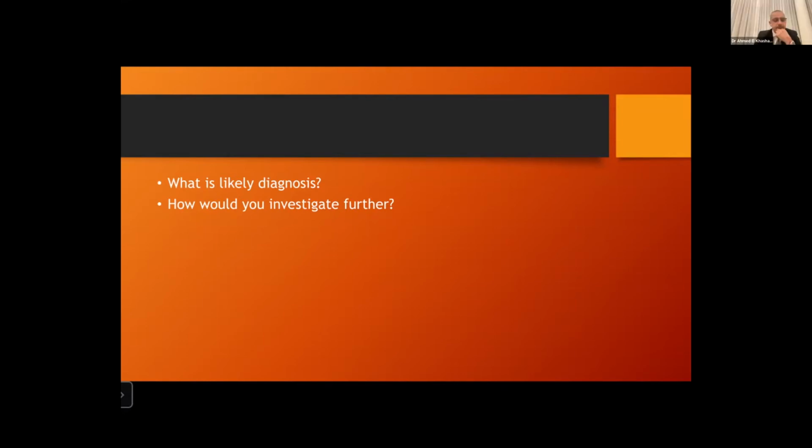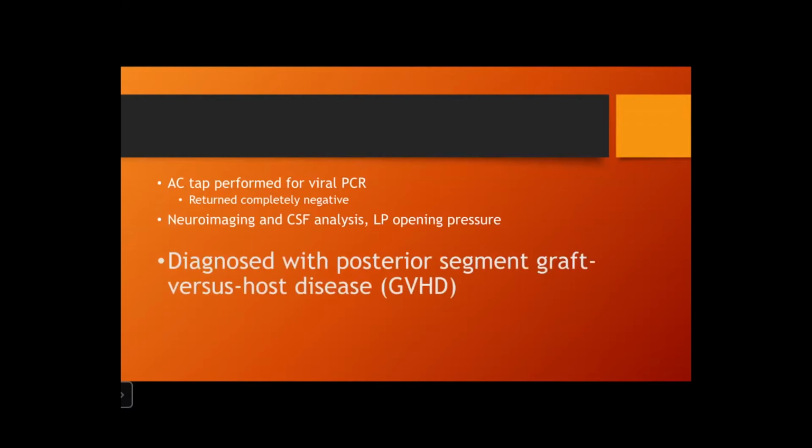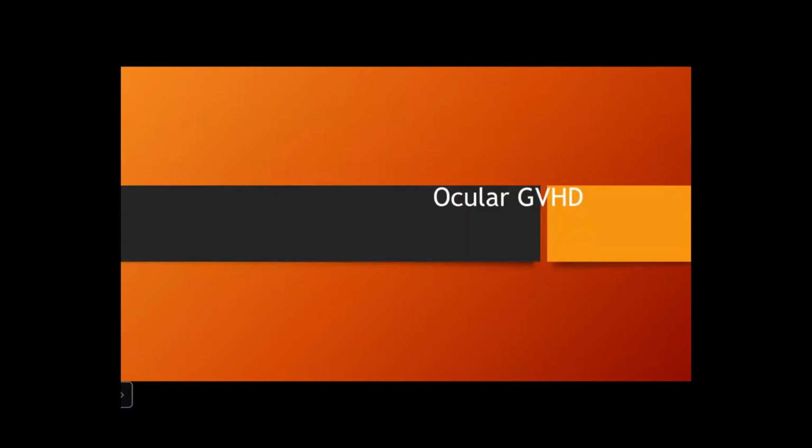Yes, please. So at the time, we did an AC tap, looking for viral PCR, which returned completely negative. I think her CD4 count was good, and neuroimaging and CSF analysis, and her LP opening pressure was normal. And so actually, we diagnosed her with a posterior segment graft versus host disease because she actually had received an allogenic graft. So we didn't do a fluorescein or any additional investigations like that. So just very quickly, what is ocular GVHD?